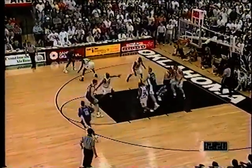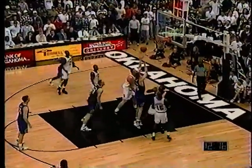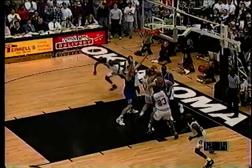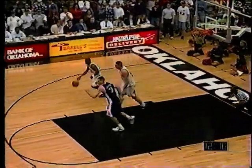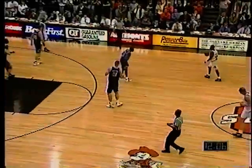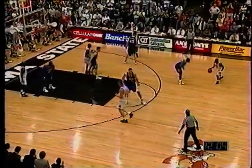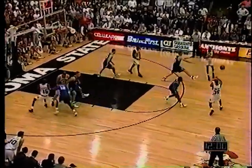Left wing is Thomas. Drives baseline left, puts up a long jumper. Won't go. LaFrenz with the rebound. Follow. No good. Reeves with the board, and he hands the ball off to Owens. The Cowboys are a little fatigued right there. Cowboys need a good offensive set here. They've got the lead and time on their hands. That was Pollard that missed that last shot. I said LaFrenz. It was Pollard.